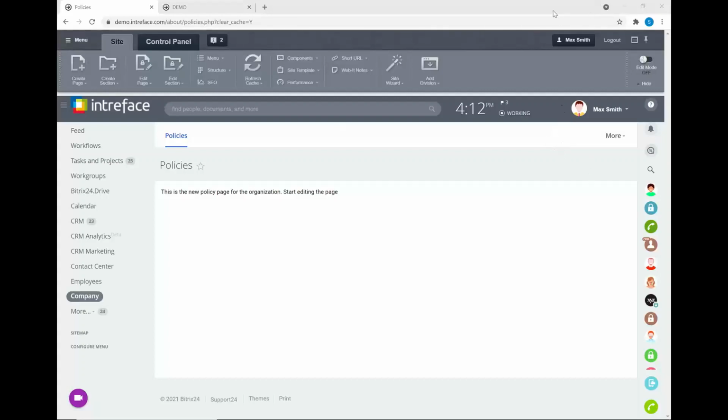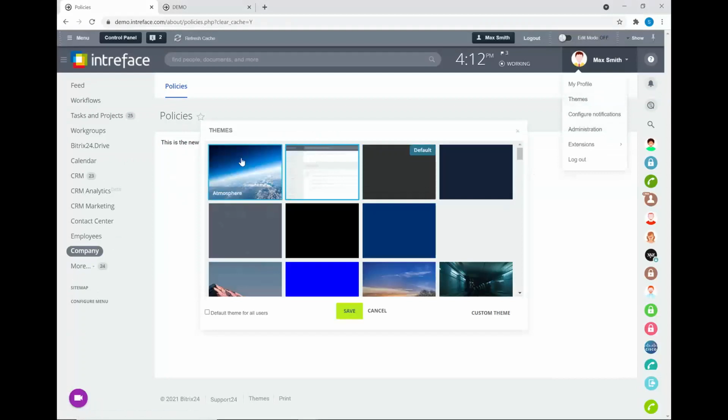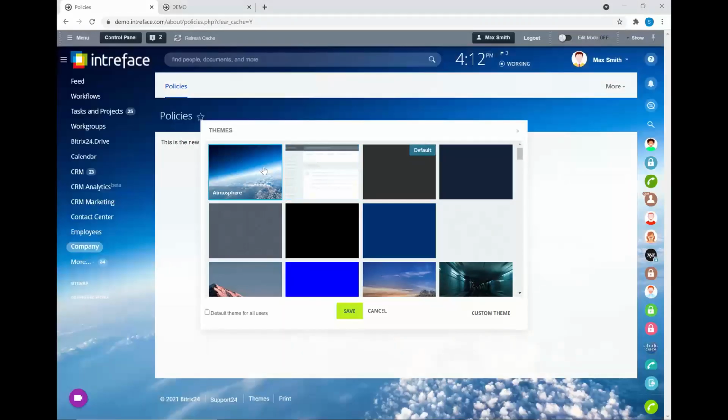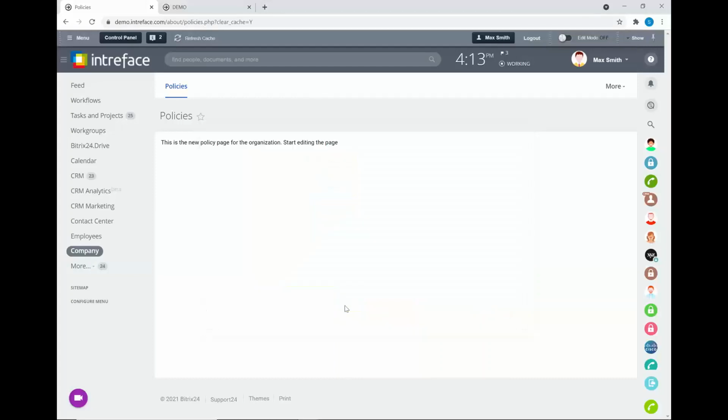Yes, absolutely. If we go into the theme section here, you can customize the themes that you want to use in the background. You might have your own custom theme, which you can add as well. It could be a corporate branded theme that you add onto the platform. So not just the custom login page, you can also customize the theme in the background as well.